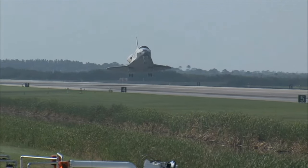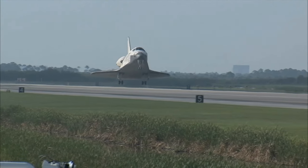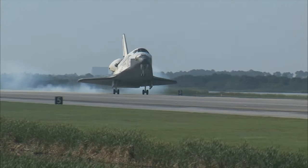Fact number five. NASA used a parachute to safely land and stop the space shuttle.